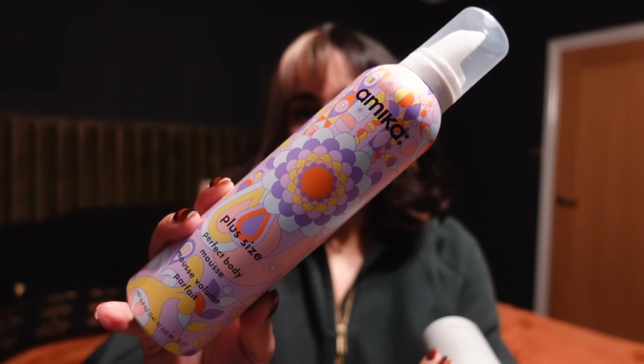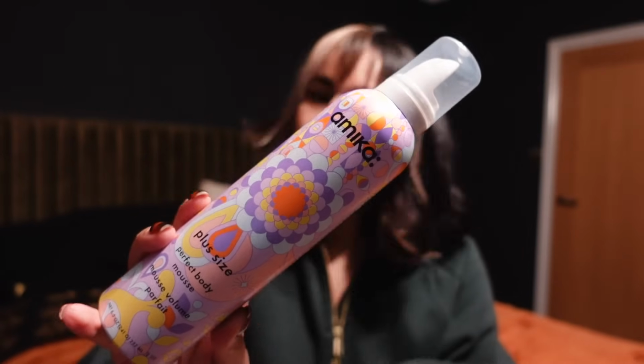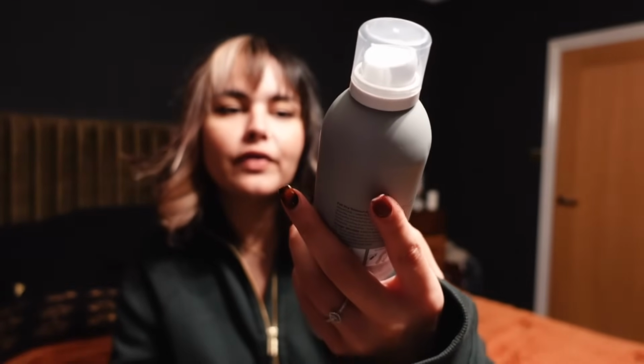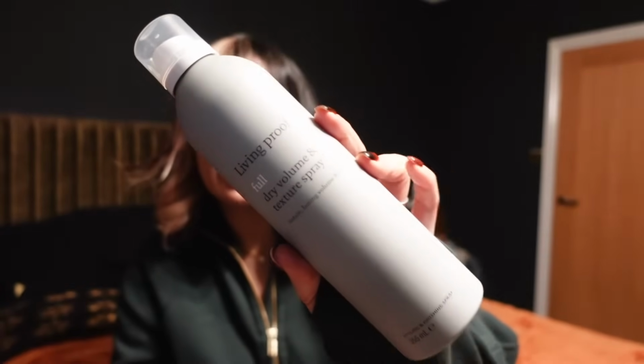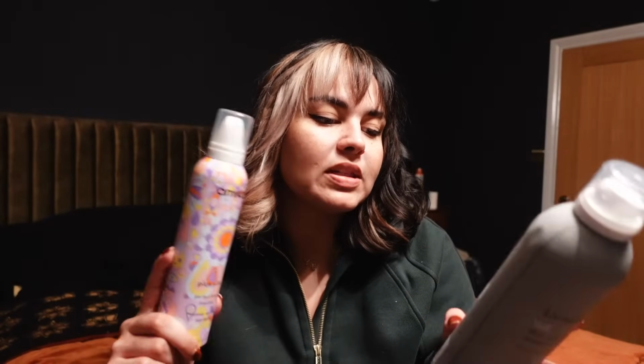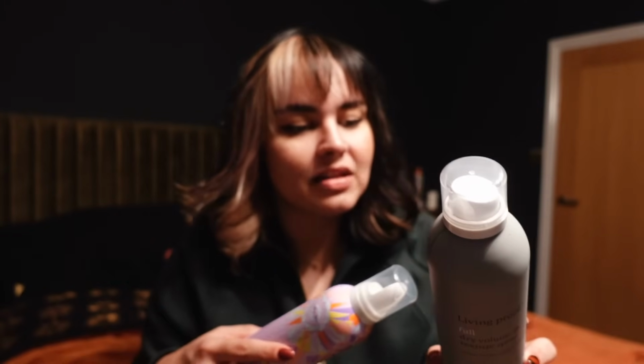But while it was damp, I put the Mika Plus Size Perfect Body Mousse into it. This is a medium hold lightweight mousse. And then afterwards, after I'd done a section, I sprayed it with the Living Proof Full Dry Volume and Texture Spray. I have never used a texture spray before, so I don't know if I use this correctly. It does say to apply it before styling, or some people apply it before styling, but it does also say to apply it to dry hair, and obviously I'm styling from wet, so I went with it as kind of like a hairspray almost, but it does say to spray on finished styles for extra texture and hold, so that's kind of the route that I went.